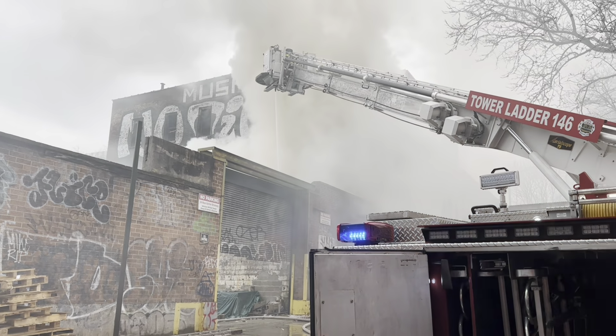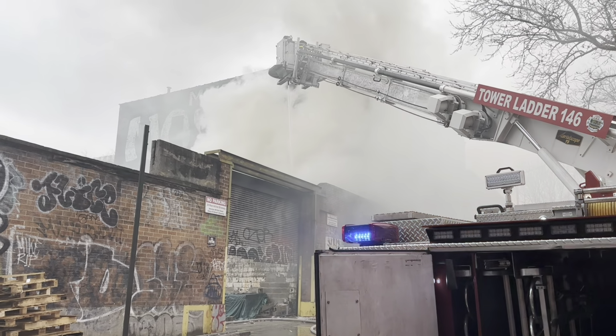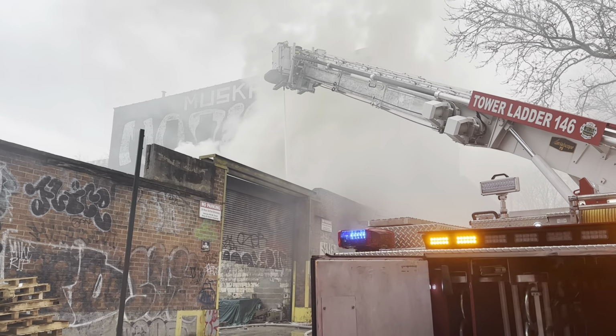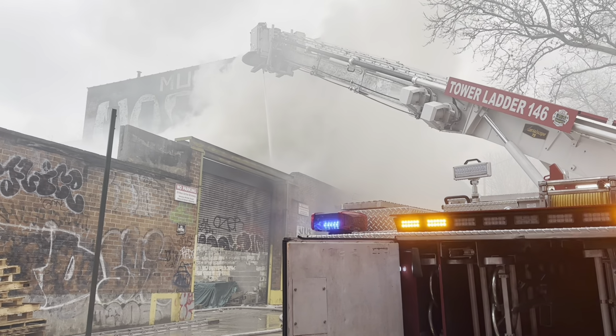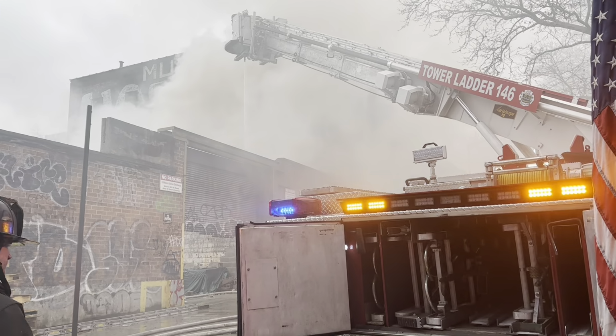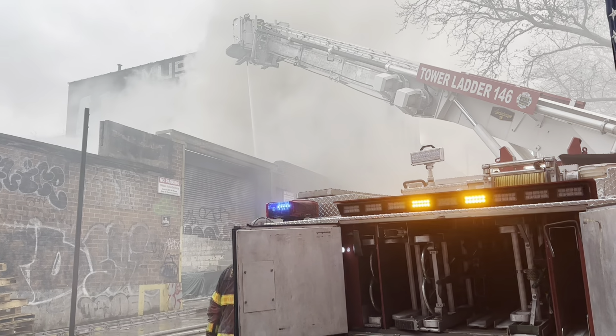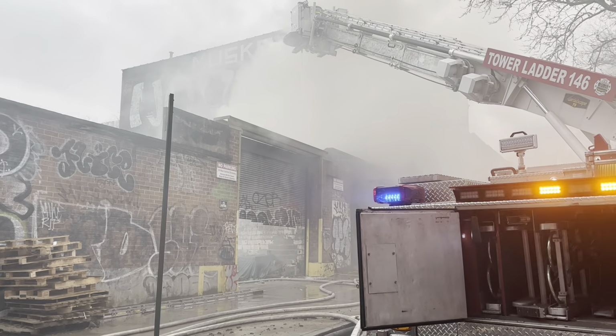Video, I guess, clip, I should say. Still a lot of fire in the one story. They don't have any extension to exposure 4, which is the building to the right, that three-story building. They just covered it from going in there. A lot of lumber, a lot of stuff inside that building.